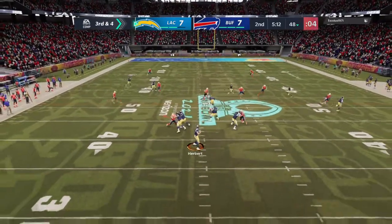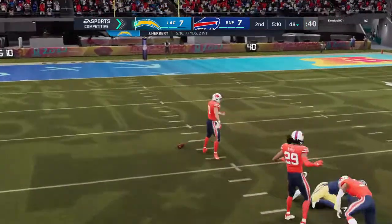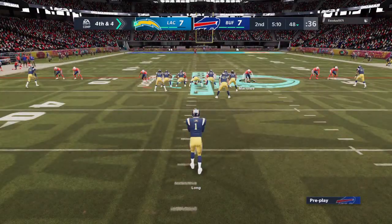From the gun, Herbert on third down. Going deep here for Allen. And that will be incomplete. As his old brain remembers, when I see 5 wide receivers on the field as a defender, I know the ball's coming out high. They expected it and got there and popped it free.